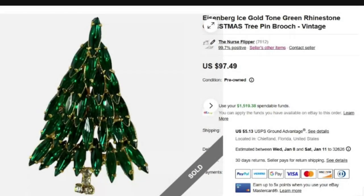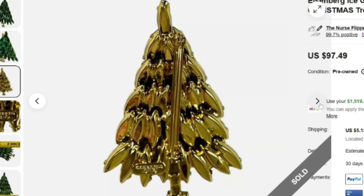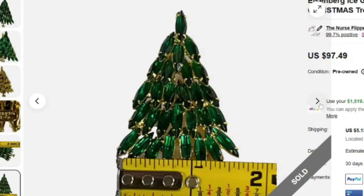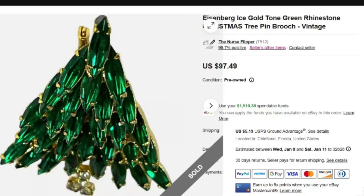Next up is another jewelry item that took a while to sell. This one was listed in March. So this one took 9 months to sell, and it actually sold after Christmas. This one did not sell before. This is a beautiful Eisenberg Ice Christmas tree brooch, and it did sell for full price, and I paid $10. So it's about a $75 profit. You can see the Eisenberg Ice there. This is a beautiful, beautiful piece. So I honestly was very surprised that this one took as long as it did to sell.